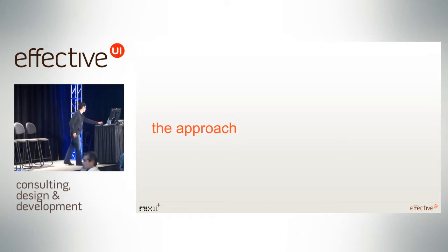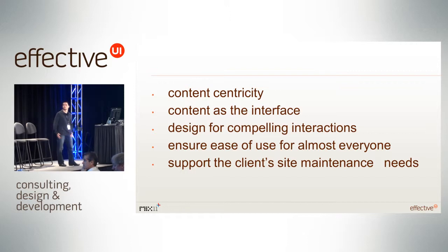But it's important when you're starting this exercise to think about your approach a little bit. And we did just that, and we identified some of the principles that will help us govern the wireframes and workflows that we designed. So content centricity, content as an interface, relates to taking the content and making it the most important thing in your website, not trying to obscure it through some crazy interactions, and giving the user quick access to this content, because content is really the most important thing here. We're trying to be content focused.